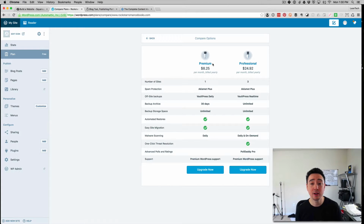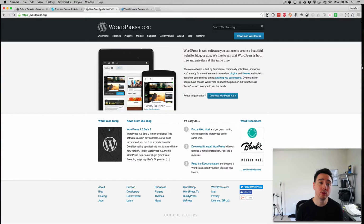And there's a side-by-side comparison here between the two professional and premium plans that shows you some of the benefits that are offered, such as malware scanning, automated backups and restores. So there's a lot of functionality that is offered as well. And one of the big popular things with WordPress is plugins. Now with WordPress.com, you can manage plugins as well from your WordPress.com dashboard. Okay. Now let's say you want to really get custom.